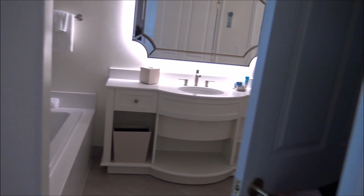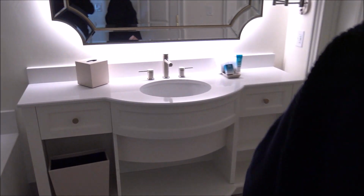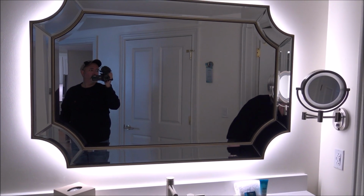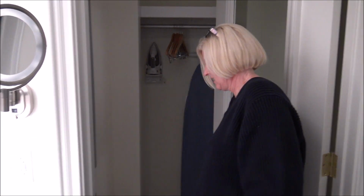So then we go into bathroom number 3. Oh my gosh. So this has a single vanity, nice mirror, and just a closet with the breaker panels, ironing board, iron. This one has just a tub. A nice big soaker tub. Yeah, it's not a jacuzzi, but it is a soaker tub.